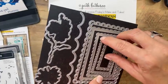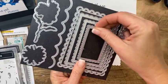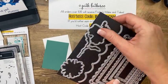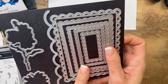And then this one actually cuts slits in the edge, which is cute. And then this one has dots. Also, this stamp set comes with this. You guys know I love a scalloped border. And then there's this coordinating stamp set that has flowers. So scallop contour dies, you'll see it in the new catalog.